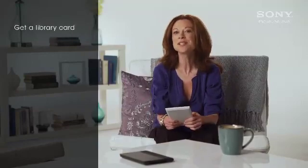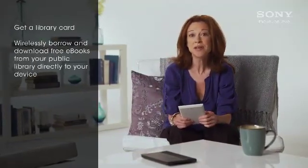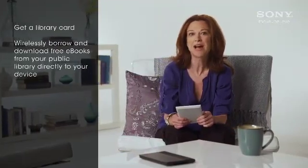And my last suggestion is to get a library card. Going to the library can be so much fun. You can also use an e-reader to browse and borrow ebooks from your public library over Wi-Fi. And here's the really cool thing. Your title will automatically expire, which saves you trips from going back to the library and from having to pay those dreaded late fees. So be creative, remember your child's interests, and have some fun.